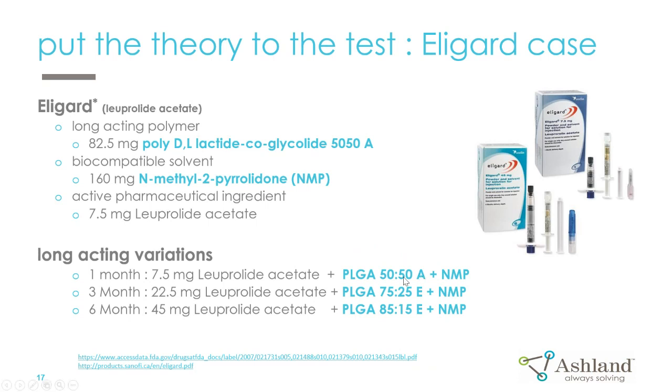So while we can say that we know this polymer will release quicker than 8515, for the different APIs that exist, the time frame might be a week versus a month, as opposed to a month versus 6 months. And we design through that based on real data and developing real projects with customers.